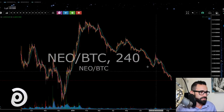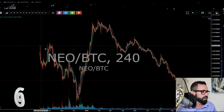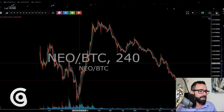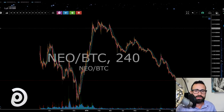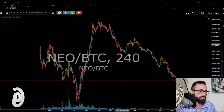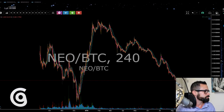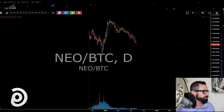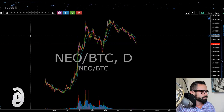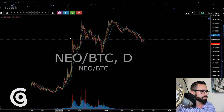Momentum is to the downside. There's still no reversal formation. Yeah, it's not a buy in my book. If I could short NEO right now, I would short NEO, or I would still be shorting NEO. You go to 1 day. And yeah, it's looking quite ugly.